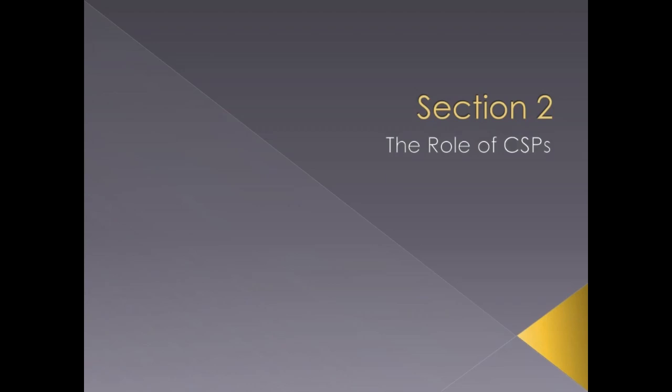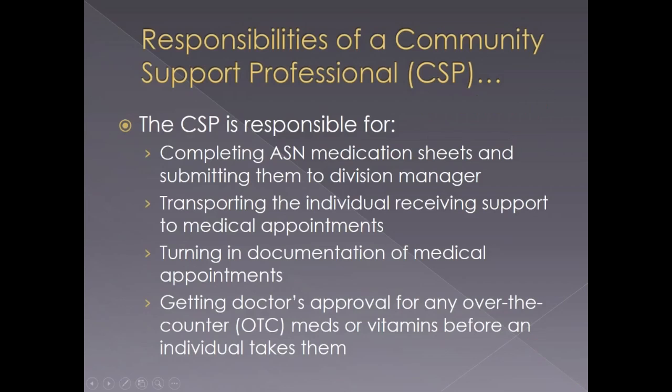Section 2. The role of CSPs. Responsibilities of a community support professional, CSP. The CSP is responsible for completing ASN medication sheets and submitting them to the division manager, transporting the individual receiving support to medical appointments, turning in documentation of medical appointments, and getting the doctor's approval for any over-the-counter meds or vitamins before an individual takes them.